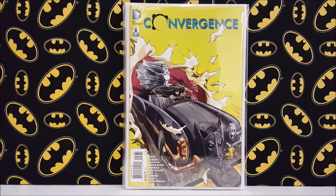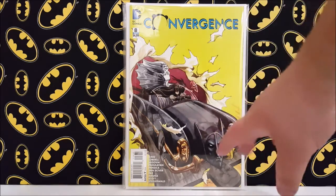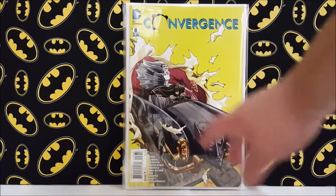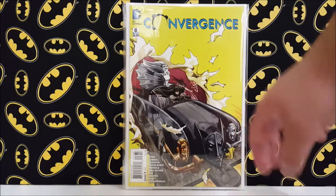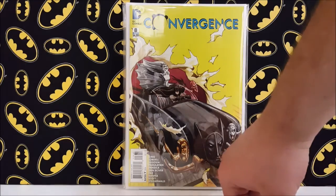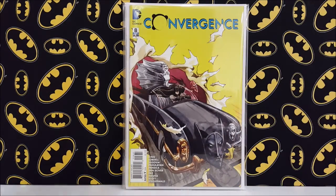Showed a couple of my covers in my video before last. Convergence was just a confusing, hard to follow storyline. I didn't enjoy it. I didn't really read any of the side events that were going on during that. But man, did they have some awesome covers. This one we have Batman driving the Batmobile. But if you look, these are the Metal Men. We got gold and mercury making the windshield. Iron, tin, are all part of the Batmobile. We even have lead down here as part of the road. So a really cool cover.